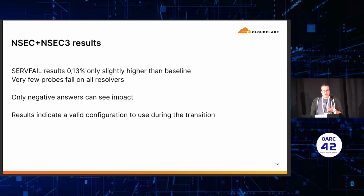Now, looking at the combined NSEC and NSEC3 results, we saw SERVFAIL results slightly higher than the baseline, but very few probes, on the other hand, failed to resolve. Very few probes failed on all the resolvers. And this, in combination with only negative answers seeing an impact, indicated to us that this was a valid configuration to use during the transition.